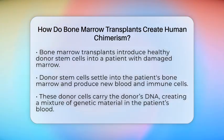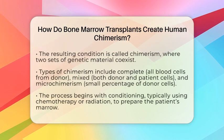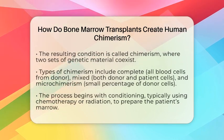When doctors perform a bone marrow transplant, they introduce healthy donor stem cells into a patient whose own marrow has been damaged or destroyed by disease or treatment. These donor stem cells settle into the patient's bone marrow, where they begin to grow and produce new blood and immune cells. Because these cells come from the donor, they carry the donor's DNA, not the patient's. Over time, the patient's blood becomes a mix of their original cells and the new donor cells. This mixture is called chimerism, named after the mythological creature made of different animals.